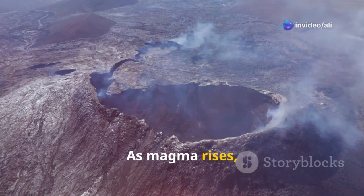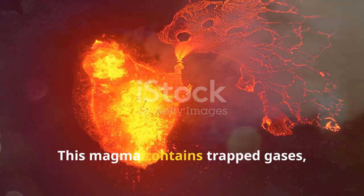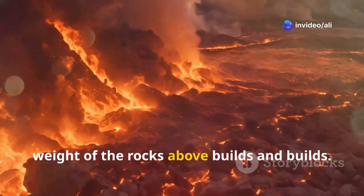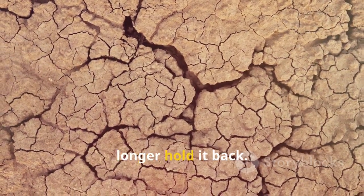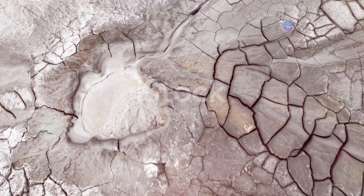As magma rises, it collects in chambers beneath the Earth's surface. This magma contains trapped gases like water vapor and carbon dioxide. The pressure from the gases and the weight of the rocks above builds and builds. Eventually, the pressure becomes too much. The rocks above the magma chamber can no longer hold it back. With a tremendous roar, the volcano erupts.